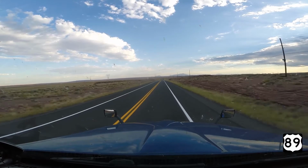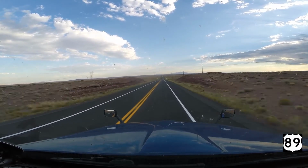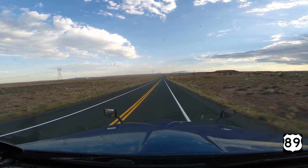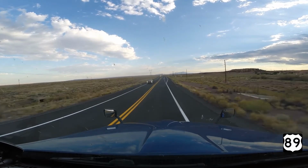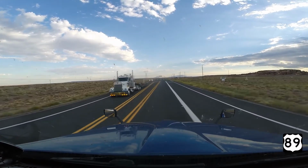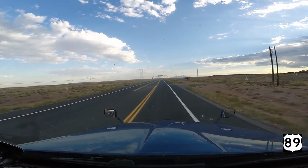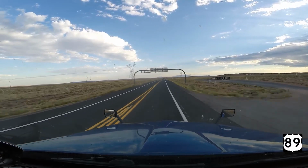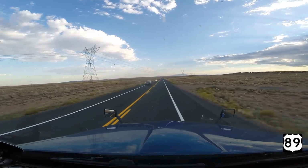Well, we've got about 45 miles until we hit Interstate 40. That'll be at Flagstaff. And then just 2 to 4 miles after that, well, maybe 3 to 5, we'll leave Interstate 40 and get on Interstate 17 south to Phoenix. I don't know if I'll still have daylight by then. Probably will have some, but we'll see.